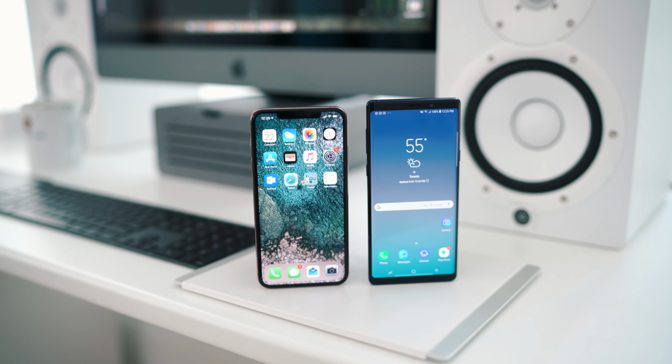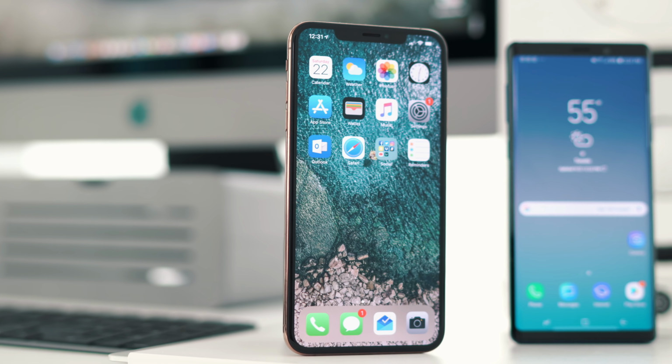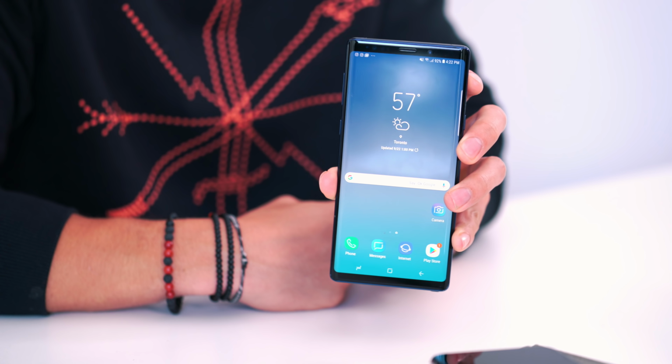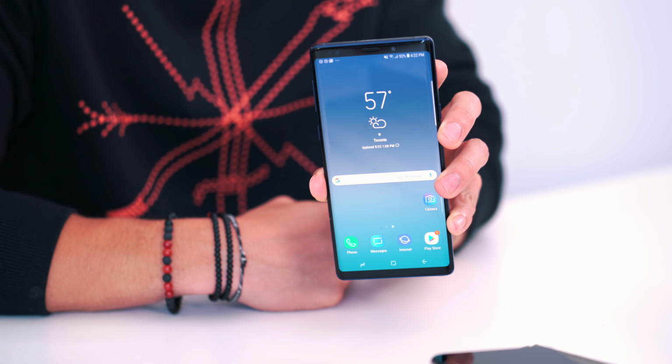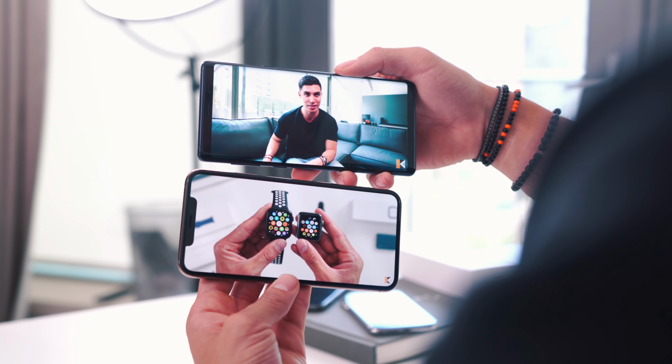Flipping around to the front, display-wise, both are honestly gorgeous to look at. 6.5 inches and 6.4 over on the Note 9. I've kind of mentioned that the Note 9 is one of my favorite displays, and that remains true even with the XS. Spec-wise, the Note 9 still takes the cake. It's Super AMOLED Quad HD and has a higher pixel density.